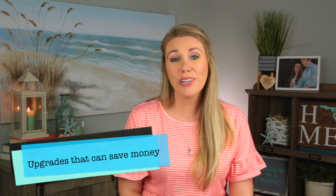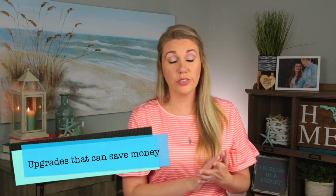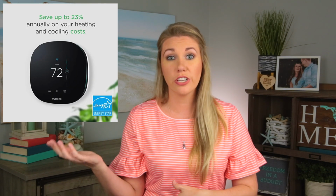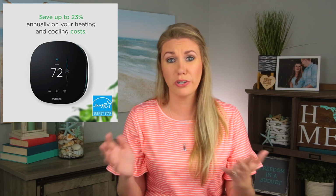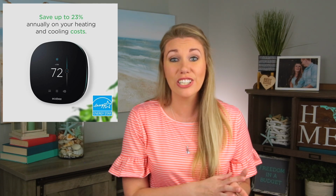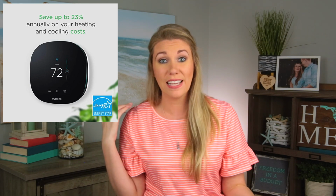Next, we're going to talk about upgrades that can save money in the long run. There are some things that you invest in upfront and then over time will save money. One of them is a Nest thermostat or an Ecobee. We have an Ecobee. We bought it when we bought the house here, and it takes about 2 years to recoup your costs, but it can save around $130 a year on just programming your AC and your heat, which is crazy.